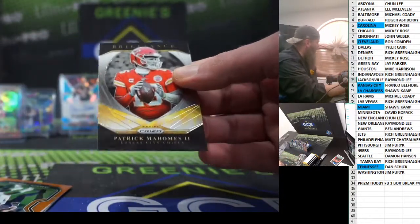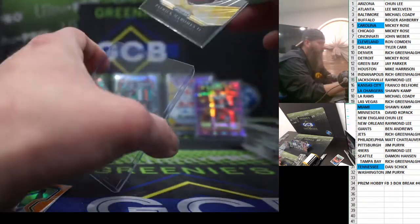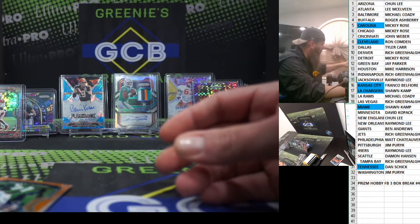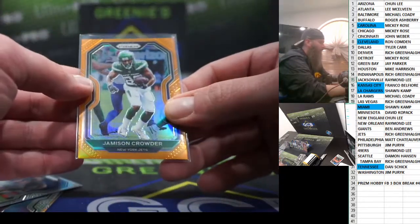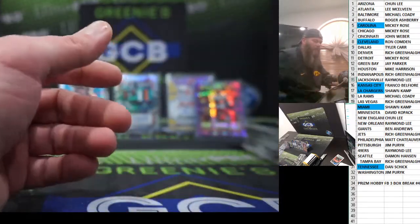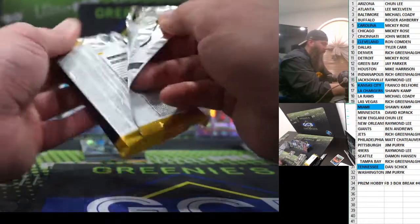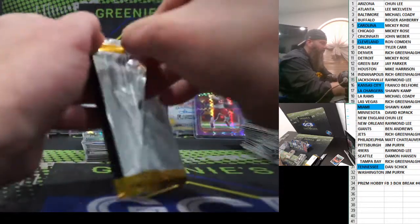Brilliant, Patrick Mahomes. Orange Jamison Crowder for the Jets. Gallimore and Coulter rookies. Yep. I would say so. I would say you can get more than that right now, at least for the first weekend. But I would say that's a good settling area probably.